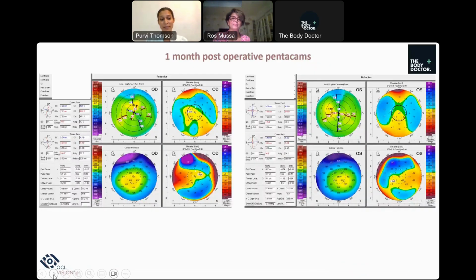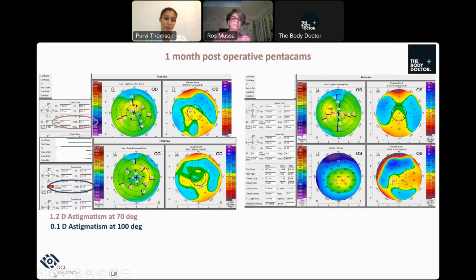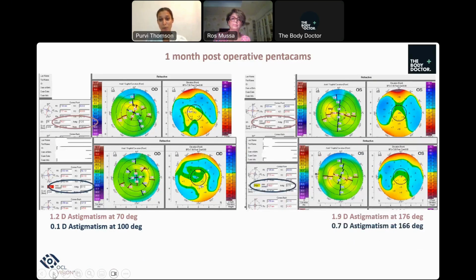Not good. We've repeated the topography scans because by this point we'd obviously treated her ocular surface, thinking maybe her eyes were very dry. Post-op, she had 1.2 diopters of astigmatism. That's with her dry eye treated. Compared to pre-op, we found 0.1. Again, in that left eye, she had 1.9 diopters of astigmatism uncorrected, compared to the pre-op, where we'd only found 0.7. So her having now treated her dry eye, because of the post-operative drops and everything we'd done just to make sure she was happy because she was so unhappy with her vision, has unmasked this astigmatism.